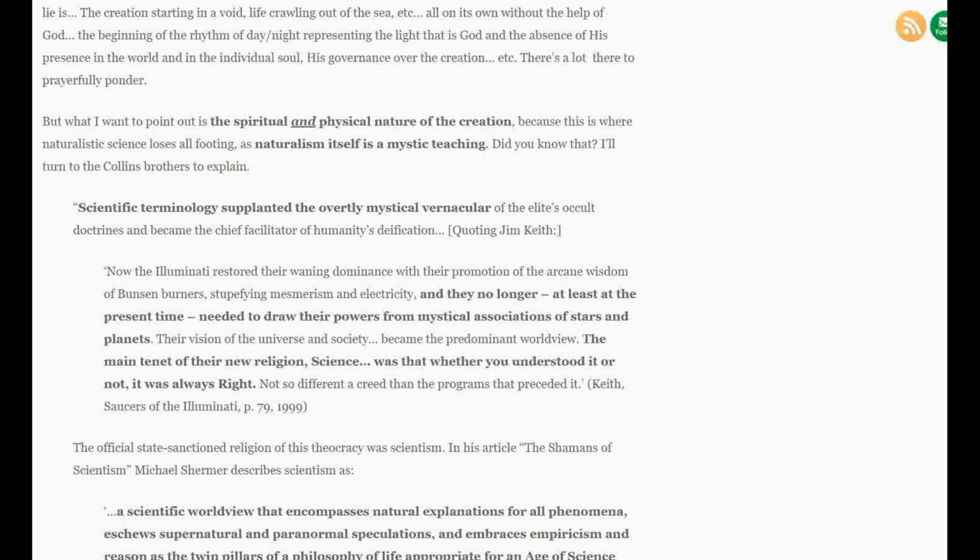Scientific terminology supplanted the overtly mystical vernacular of the elite's occult doctrines and became the chief facilitator of humanity's deification. Quoting Jim Keith, "Now the Illuminati restored their waning dominance with their promotion of the arcane wisdom of Bunsen burners, stupefying mesmerism and electricity, and they no longer, at least at the present time, needed to draw their powers from mystical associations of stars and planets. Their vision of the universe and society became the predominant worldview. The main tenet of their new religion, science, was that whether you understood it or not, it was always right."